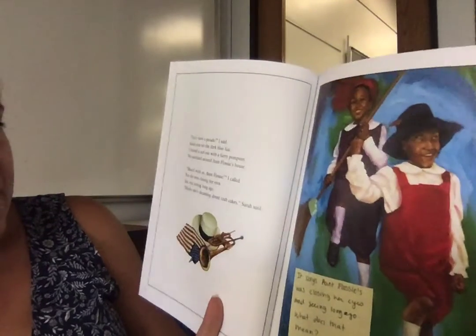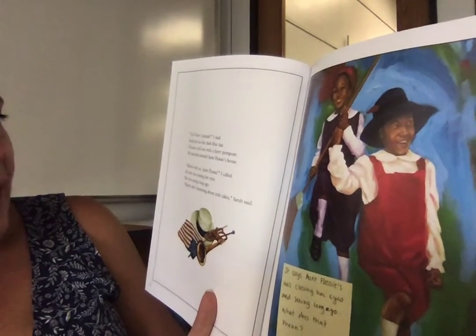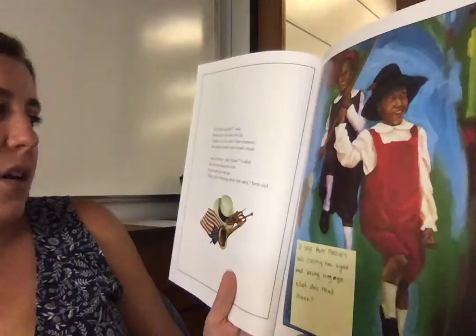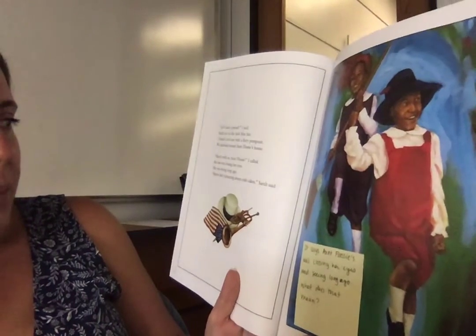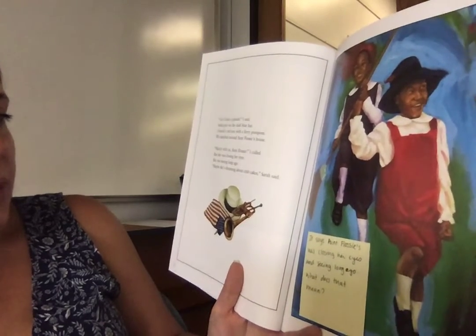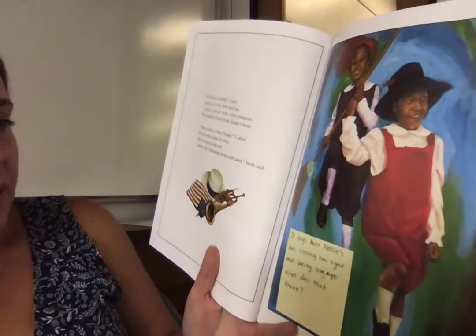Let's have a parade, I said. Sarah put on the dark blue hat, and I found a red one with a furry pom-pom. We marched around Aunt Flossie's house. March with us, Aunt Flossie, I called, but she was closing her eyes. She was seeing long ago. Maybe she's dreaming about crab cakes, Sarah said.